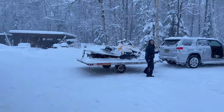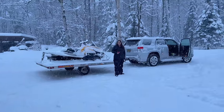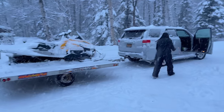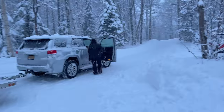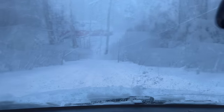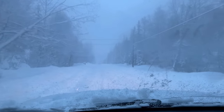Ready to go? I'm ready. Are you ready? I am ready. Look at the snow. I can't believe it. We cleaned everything yesterday. The driveway, everything was cleaned, and then we had to clean it again here. We have a lot of snow now. Visibility, 200-300 feet. That's it.